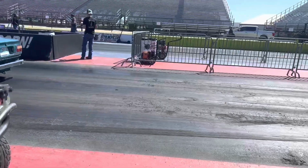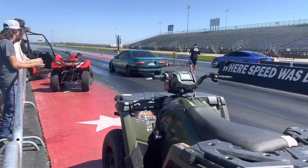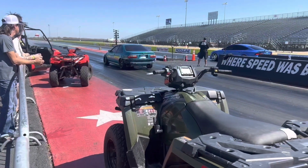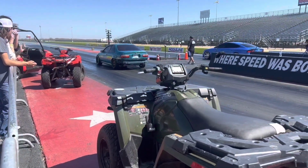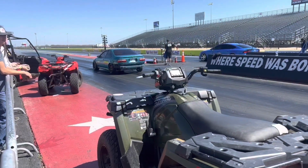I guess he's not doing a burnout. I don't know why he's not doing a burnout. Front wheel drive, man, he got 6 on his car. I don't know why he didn't do a burnout. No sense for him not to. And he got crazy ass camber in the rear.